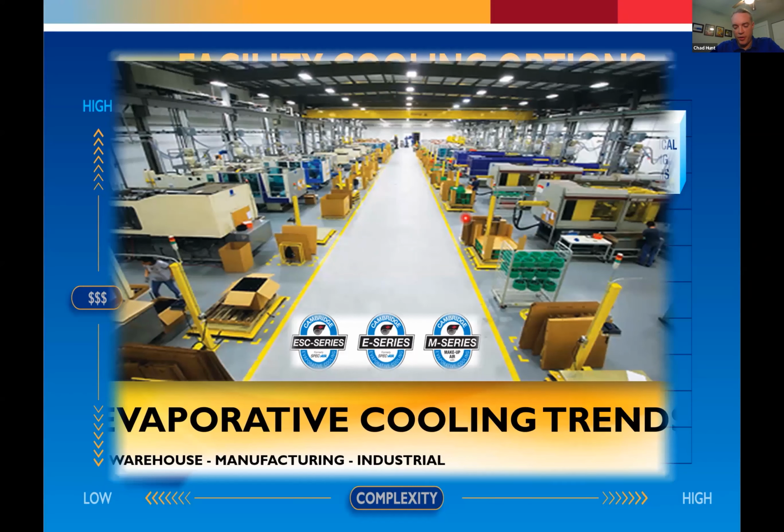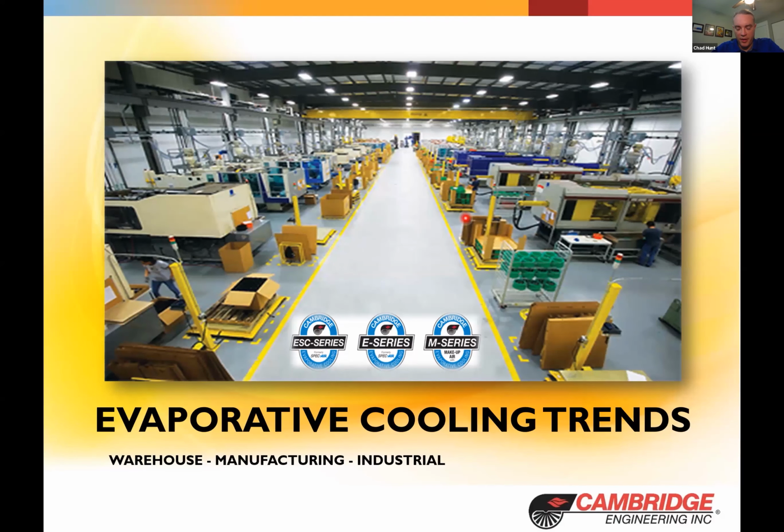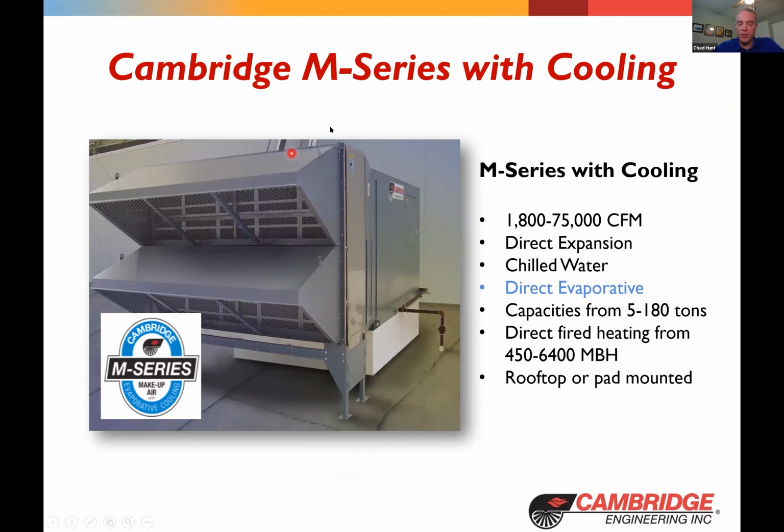So we keep seeing this trend in these industrial spaces, and I encourage you guys to reach out to your customer base, because I guarantee that a lot of industrial facilities have no idea how to cool those spaces. Cambridge has had this ESeries for 50 years, and being in the Denver market, you guys get the benefit of direct evaporative. We'll go over that data in just a little bit, but the single most efficient way we can cool those industrial spaces is with this product line.